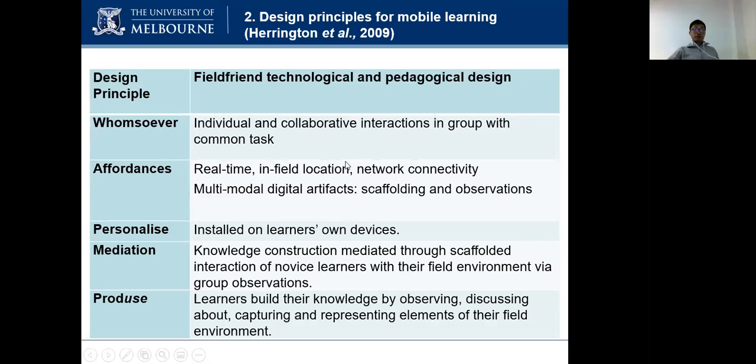We wanted also individual and collaborative interactions in the group. So the use of the app and the resources could engender conversations around the topic, but also enable a group-based learning or cognition, however you want to call it. The affordances there as listed.